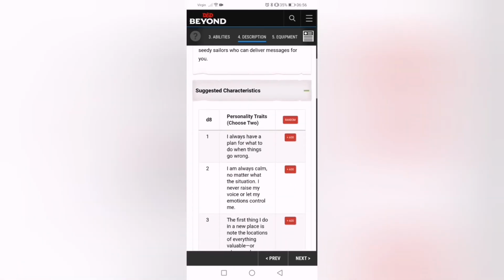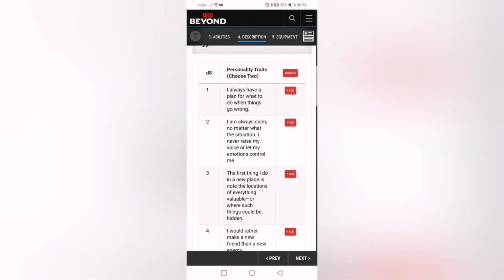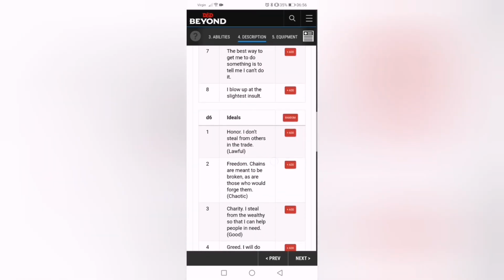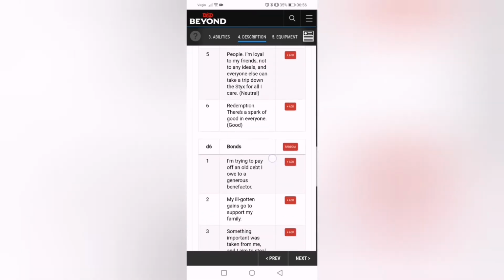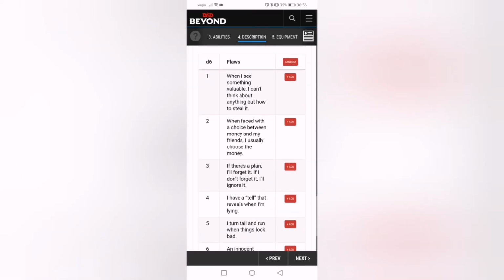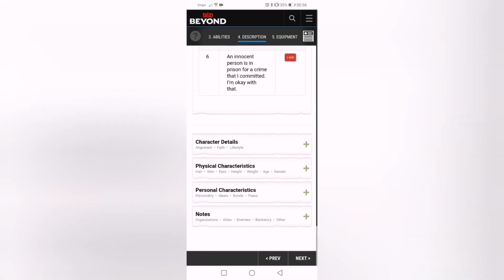You can add suggested characteristics. Normally you choose one from each box apart from the top one. You can choose 2 from this box. Then ideals you choose 1, and then bonds you choose 1, and flaws you choose 1, or you can make up your own ones. This bit is kind of more customised to you. This is where you've got to be filling in stuff.